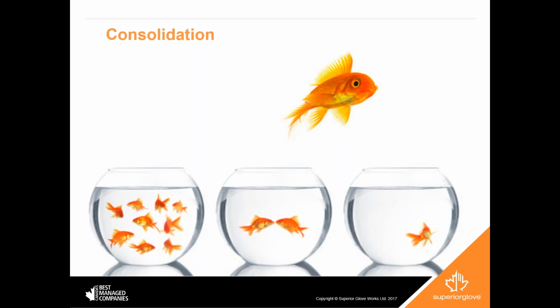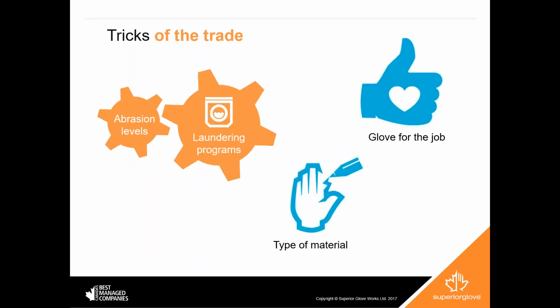So when I go into a plant, part of the strategy is to look at consolidation. Consolidation also helps save costs. As opposed to buying 10 different gloves and having Mike and Peter wear different gloves, and stocking them, if you can consolidate into 2 or 3, obviously from a purchasing standpoint, it's much more effective and a cost savings for sure. And also the purchasers will love it as well.